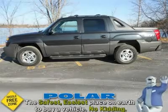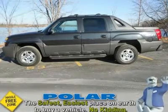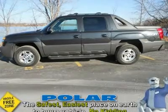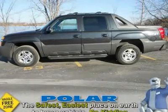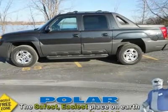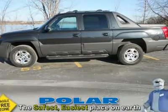Fresh trade. Fun and sound package. Leather. Are you interested in a superb, do-it-all truck? Then take a look at this great-looking 2005 Chevrolet Avalanche 1500. New car test drive set it.